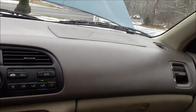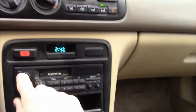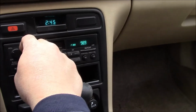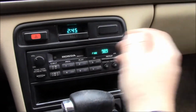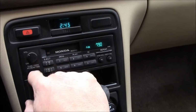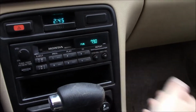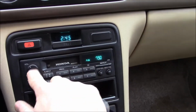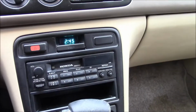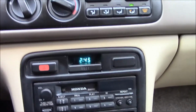Radio. One thing I did notice, it looks like it might need one of those screw-on antennas, so you're probably not going to get very good reception here. Yeah, see, there you go. But as you can see, it does make noise. It does turn on. I can hear something coming in here, so yeah, the radio does work. It has a cassette. Don't know if it works. I mean, who uses cassettes anymore? It has your little clock.